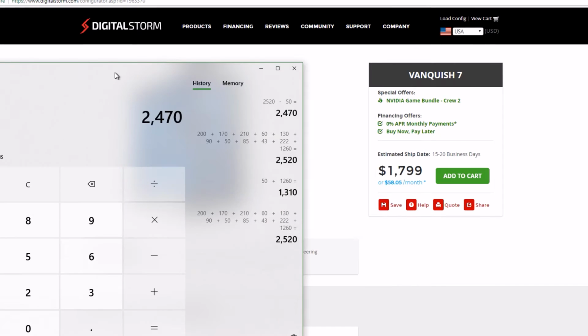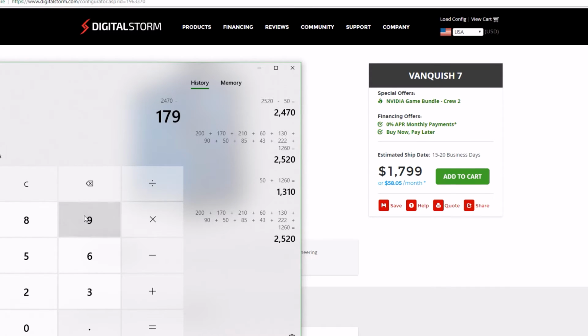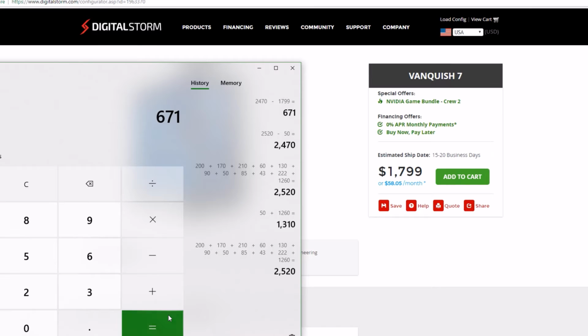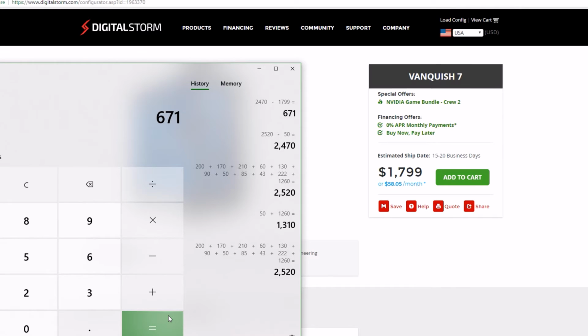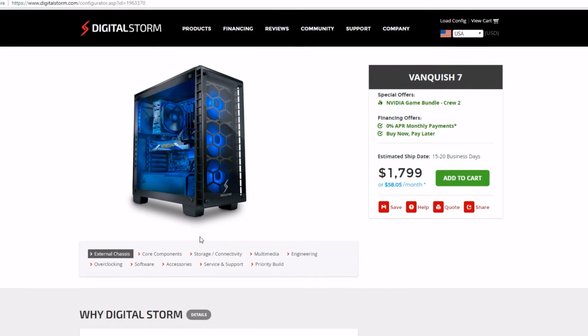it's quite a bit cheaper actually than what mine currently is. So let's see how much less it is. That's minus 1799. So it's about $670 less with way better parts. Everything's better about this, except for probably the liquid cooler versus that air cooler.